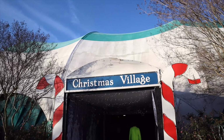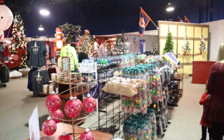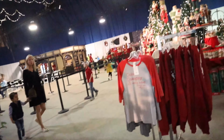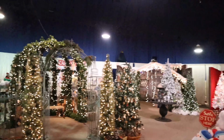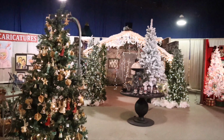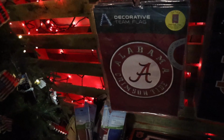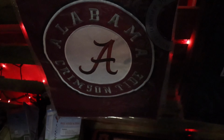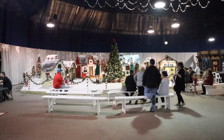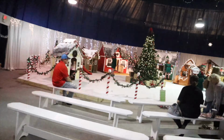First, let's check out Christmas Village. They have all kind of light ups and decorations for sale, as well as t-shirts and ornaments. Snowman. Basically, this is a gift shop. You can buy your own decorative team flag. At least they have a wide variety. And you can even meet Santa Claus over here in the Christmas Village.